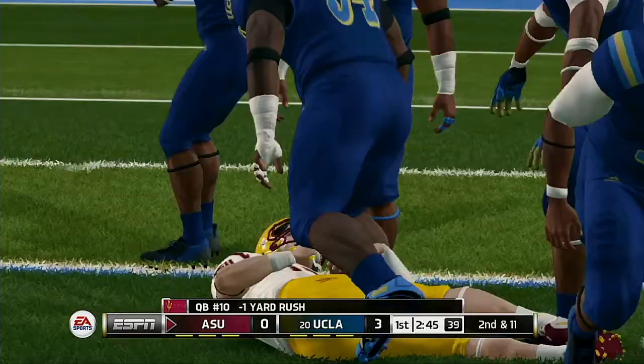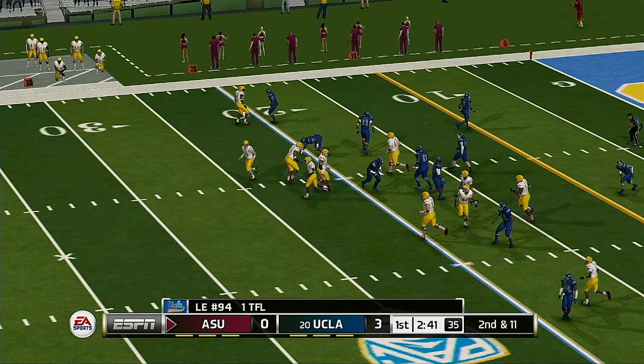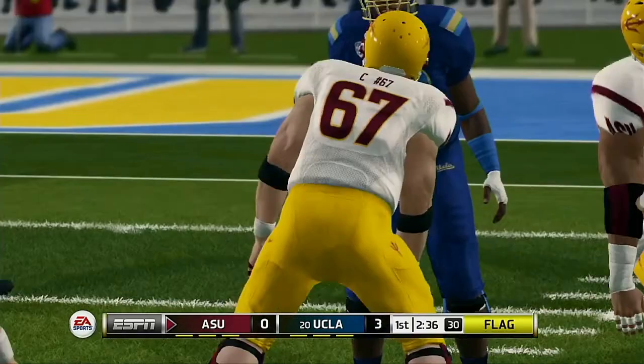The stop at the 21-yard line. The offense couldn't get those linemen blocked, and they'll lose yards. Well, here the defensive linemen did a great job at sealing up the hole at the line of scrimmage. There was some movement on the line.